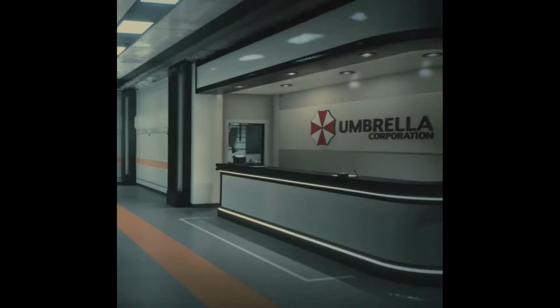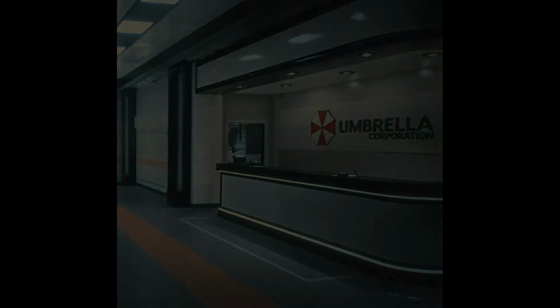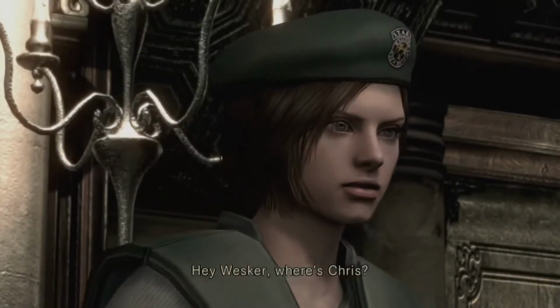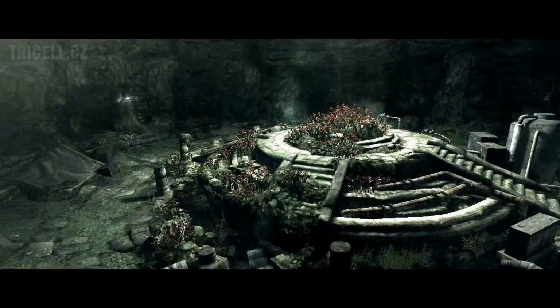In the Arklay Mountains and Antarctica, Umbrella was conducting research on the T-virus. In Africa, Umbrella found the Stairway of the Sun, a plant which had genomes on which they were able to create the Progenitor Virus. Put a pin in this as we'll be coming back to it.